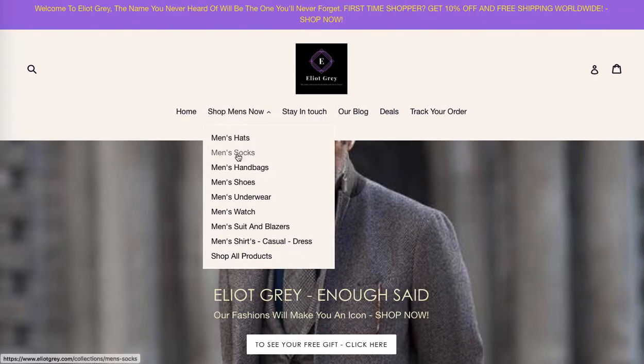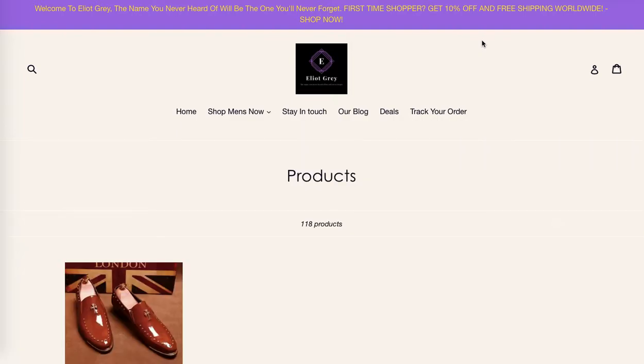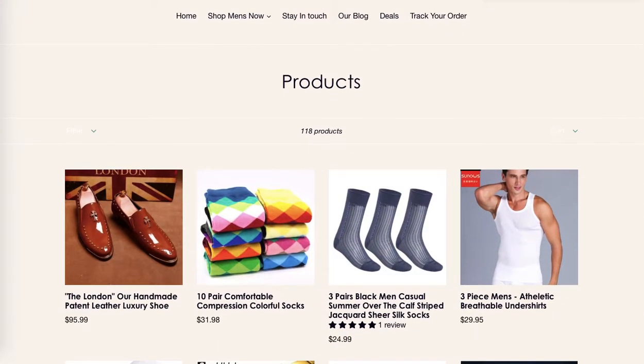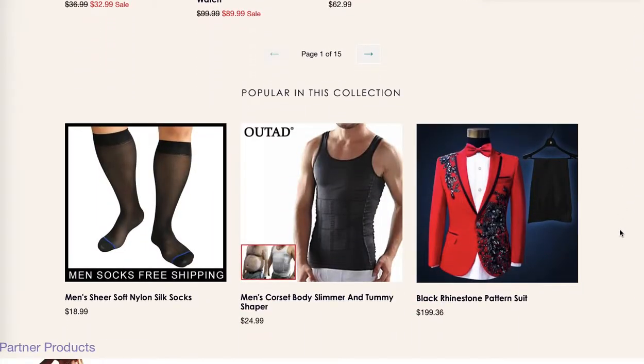Okay, men's hats, men's socks, men's handbags, men's shoes, underwear, watch, men's watches, men's suits and blazers, men's shirts. There is no apostrophe in shirts because it's just a plural version. Casual dress shop, all products. Okay, so there are definitely a few typos even in the menu, so make sure to keep an eye on that. And with the website redesign, I will definitely look into proofreading your whole content.